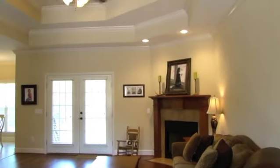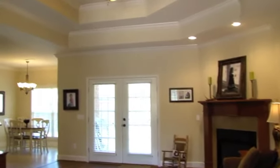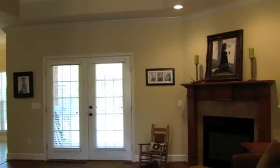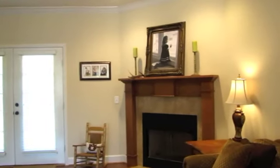The large family room features solid wood mantel, gas fireplace, double tray ceilings, hardwood floors, and joins the large kitchen.